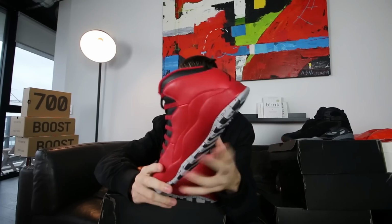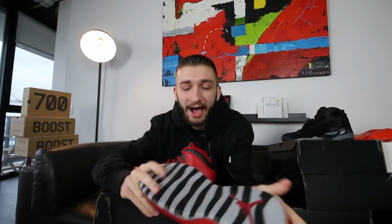These ones are dead stock. I do remember asking about these. These ones are definitely dead stock. Wow, what a freaking beautiful pair of shoes. Look at how nice these are. I am so excited to see these. I haven't seen these in who knows how long.